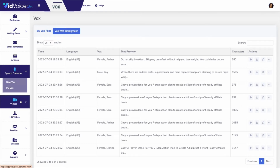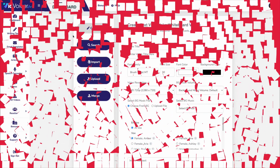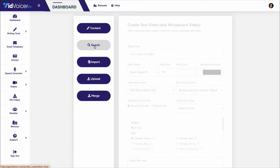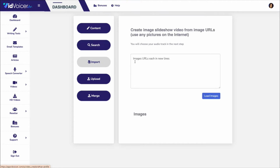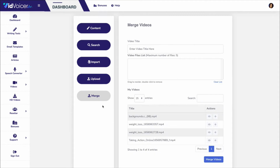The next thing the front end does is create videos. So let's create a video. And when you're brought to this page, there are different videos that you can make. The content video is basically the whiteboard style video, okay? You can also search images by keyword. You can import image URLs if there are specific images that you want to use. You can upload a video from your computer, or you can choose two or more videos that you've created already and merge them all together into one.